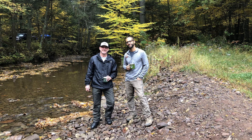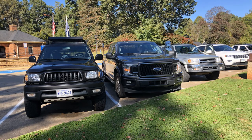Remember, if you hit the trails, please make sure that you leave the trails and your campsites cleaner than when you found them, and tread lightly.